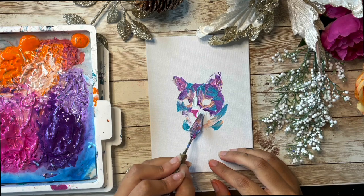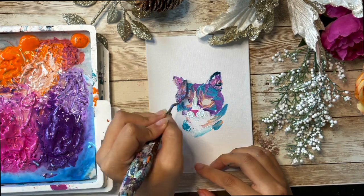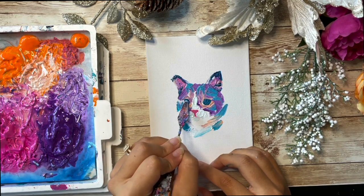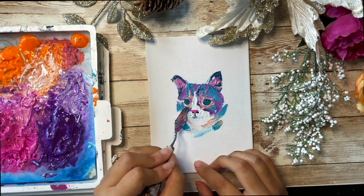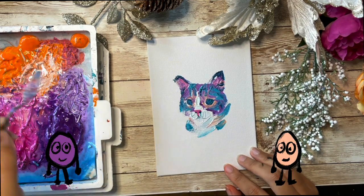Because the opposite color of purple is yellow, the orange is one off, and I love using opposite colors to create a piece. I think it makes colors pop. I mean, color theory, it does make colors pop. It makes the colors look very different when they're next to each other. So using orange and purple makes me very happy.